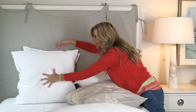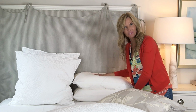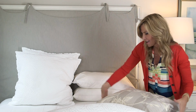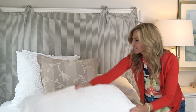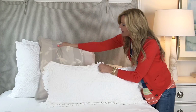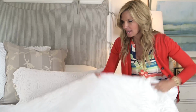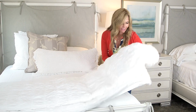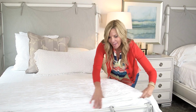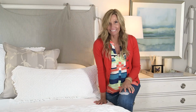Why not stack the 2 Euro pillows and stack the 2 sleeping pillows as well, one on top of the other, then put your accent pillow and one nice long pillow, a little bit off center. And when it comes to the down comforter, just make a tri-fold, fluff it up at the bottom of the bed. This bedroom is fit for a queen.